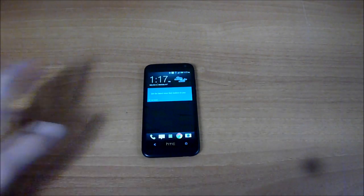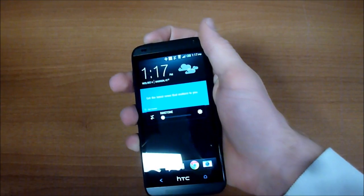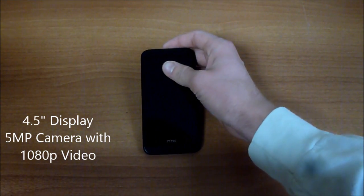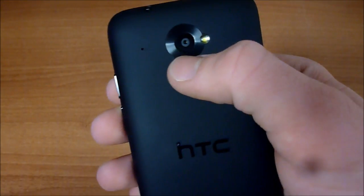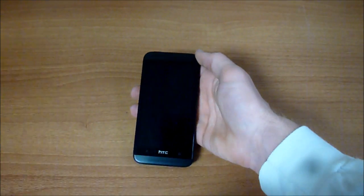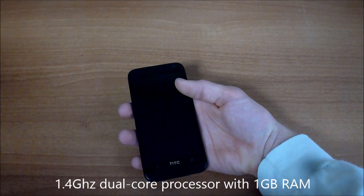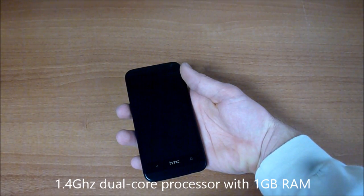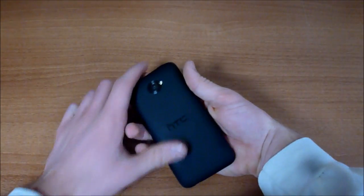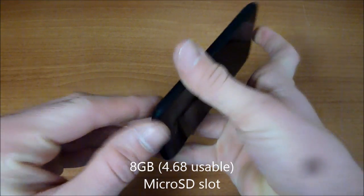Alright, so yep, this ships with Android 4.2.2. It has a 4.5-inch 540 by 960 screen, a 5 megapixel camera with flash, and it also does 1080p video recording. Also, the front-facing camera is 0.3 megapixels, so not very much. It's got a 1.4 gigahertz dual-core processor with 1 gigabyte of RAM and 8 gigabytes of internal storage. You can use 4.68 gigabytes of that, and it has an empty microSD card slot.